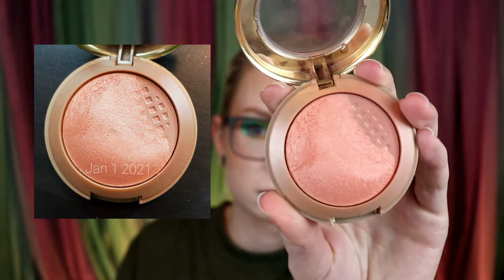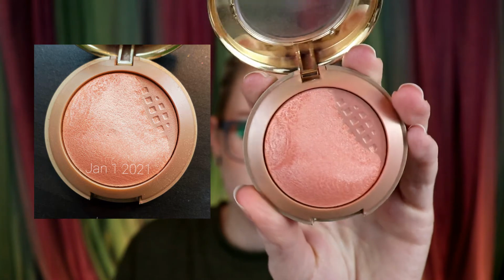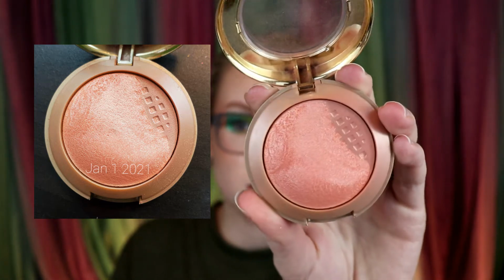And the next thing was the Baked Blush from Milani in the shade Luminoso. I'll put a picture up from the intro right here, and then I will show you what it is this month. So my goal for this one is to get the pan over to the halfway point, and then I'm going to take a break and do something else, because I have had this for like 7 years at least.